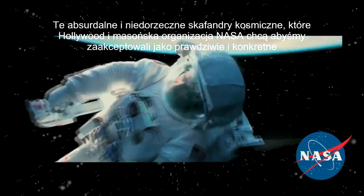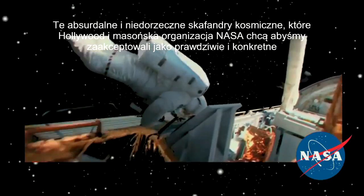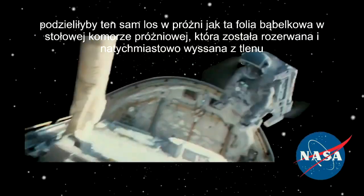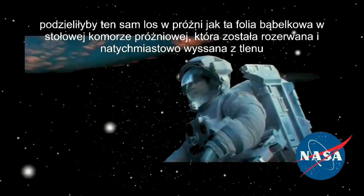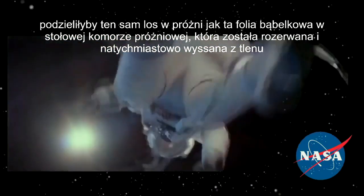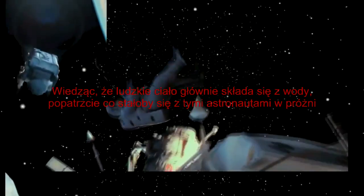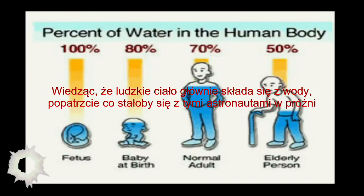The ridiculous spacesuits, which the Hollywood and NASA Freemasons like for us to accept as real, would suffer the same fate in the vacuum of space as bubble wrap in a tabletop vacuum chamber, being popped and depleted of oxygen instantly. And seeing as the human body mainly consists of water, the following clip will demonstrate what would happen to these astronauts.